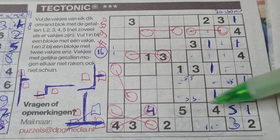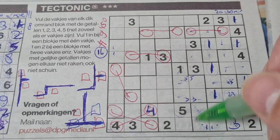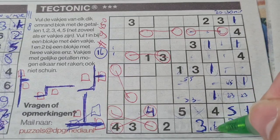This box can be three. That box can be three. We have a double three there. So the only place left for three in this triple box supposed to be here, and I've eliminated here the one, so the one goes there.